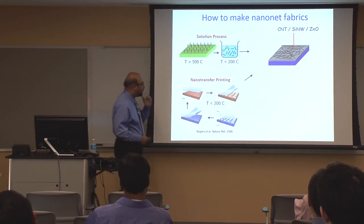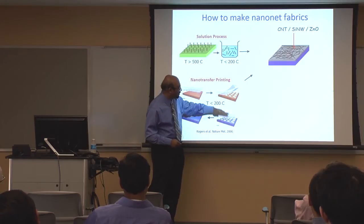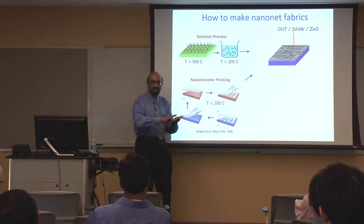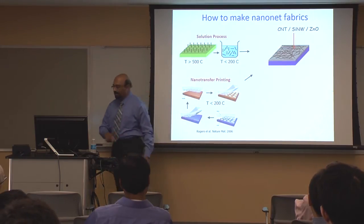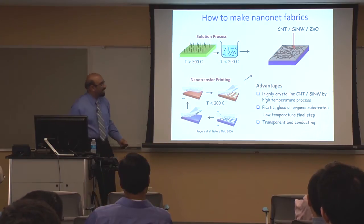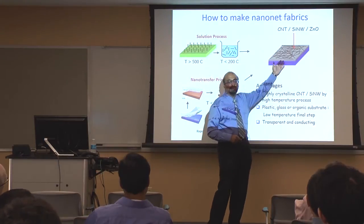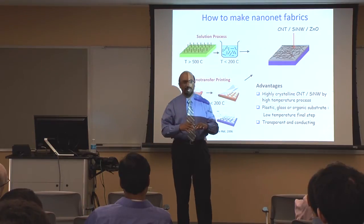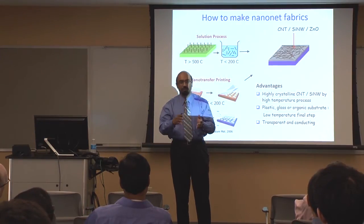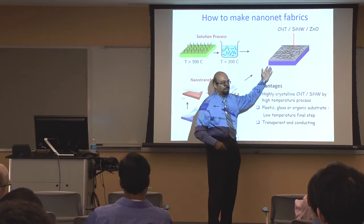And then you can also do nanotransfer printing: essentially you grow them and then transfer them, just like the transfer of a stamp. You can transfer them onto a circuit. So at the end of the day, and I'm going through this quickly, you can get any complicated circuit you want based on transistors that have a network of carbon nanotubes on them. Why do you need a network? Because then you can flex it, and therefore performance will not be modulated simply by flexing.